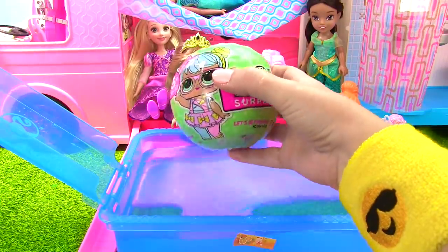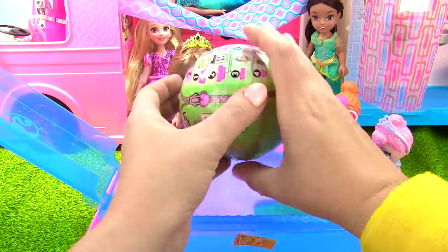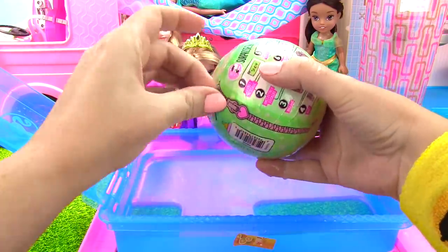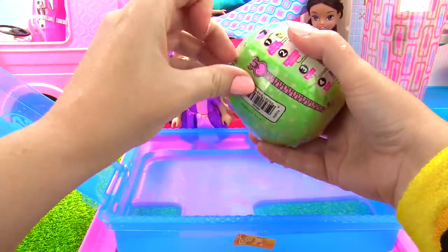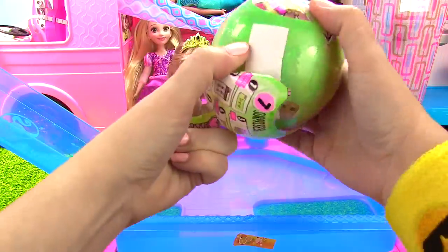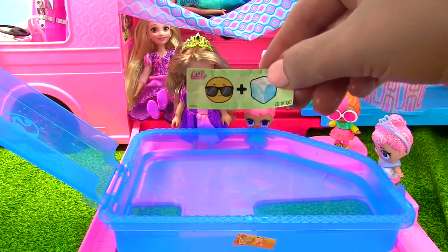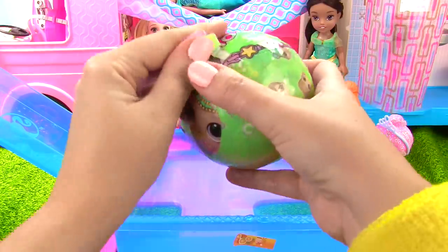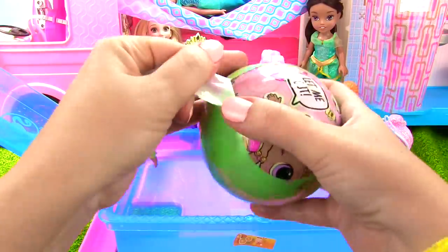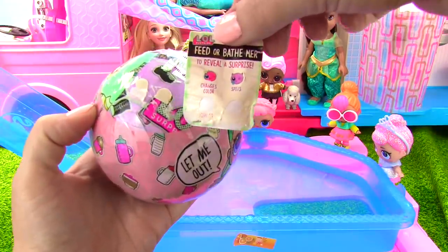And our last surprise is an LOL surprise. Let's see who's inside. Our first layer will be our secret message. I wonder how many layers the water got into. There's our secret message, and it says, cool as ice. And we need to get to our stickers next. They look pretty wet. Oh, our stickers got stuck on our ball.